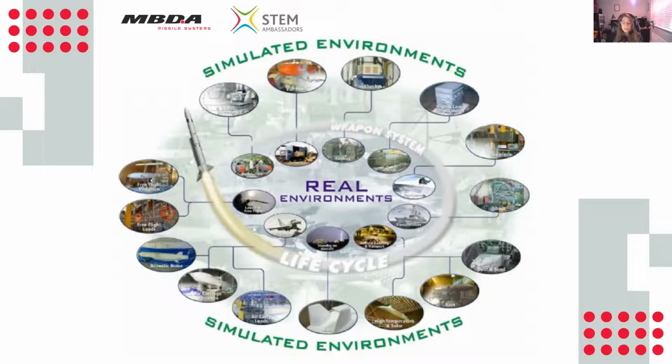At MBDA, we take these units, these objects, and simulate real life environments, whether it's a big aircraft traveling in the sky where it's negative 56 degrees, or down on the ground with a truck that's zooming around at 60 miles an hour in the sand. We've all got to be able to replicate this in our buildings at work. And we do that by using the shakers like you saw in the photo before, and massive, massive temperature chambers.